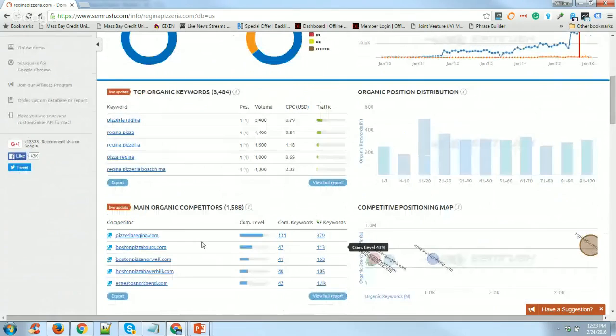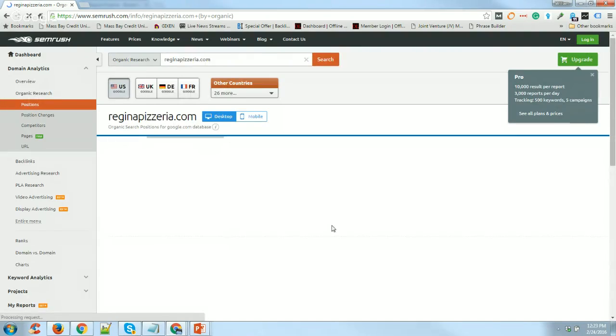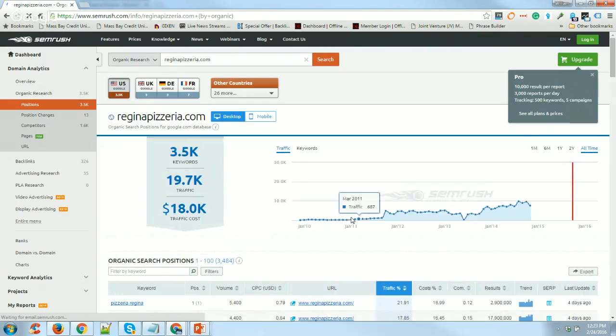And this is what I like looking at. We're not going to get the full report because this is not the paid version, but you can see some of them. Also, you can see main organic competitors. So we got Pizzeria Regina, Boston Pizza Tours, Boston Pizza Norwell. So there's a bunch in there, but let's see. I'm just going to hit this and see how many keywords it shows us.